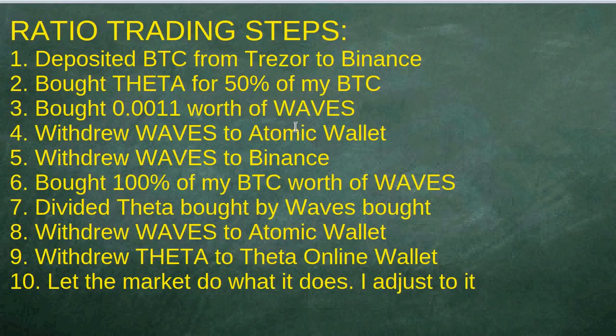So then I bought 100% of my Bitcoin left, which works out to 50% of my deposit worth of Waves. I then divide the Theta price by the Waves price. When you get into a ratio, the easiest thing is half into one and half into the other, and you start from there. And then as far as your open ratio, what was the price of the two when you got in? If you just happen to have two coins right now, you can just say, okay, what's the price now? I want to start trading. I already own these two coins. Well, just divide the price right now. That's your start price. I've done that before with coins because I already owned them, and that's how I would do it.